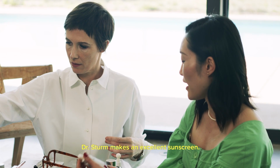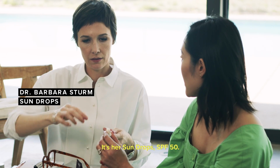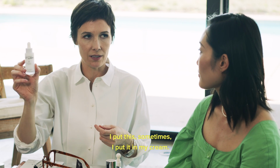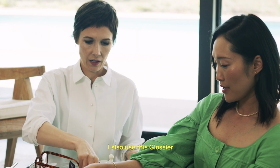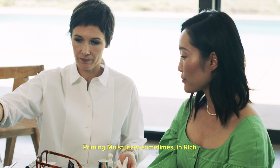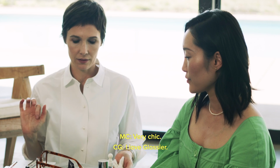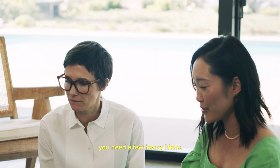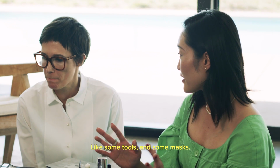Dr. Sturm makes an excellent sunscreen. It's her Sun Drops, SPF 50. So easy. Sometimes I put it in my cream. I also use this Glossier priming moisturizer sometimes in Rich. And I love the way it looks. Very chic. Glossier. In addition to your everyday routine, you need a few heavy lifters, like some tools and some masks.